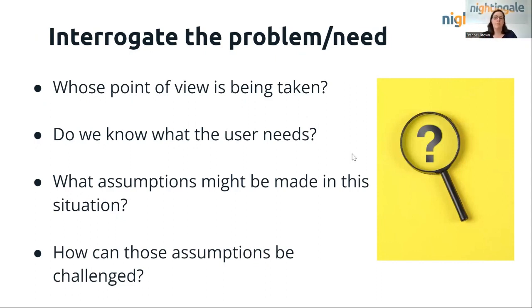And assumptions are very important to look at, because they can send you down the wrong road very easily. The things that you think you know about the situation aren't always correct, or are often almost correct, but not quite. And how can those assumptions be challenged?